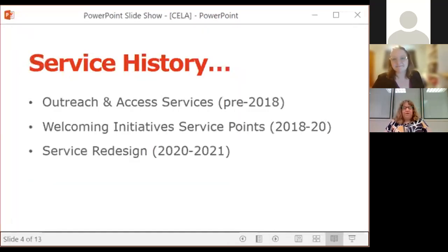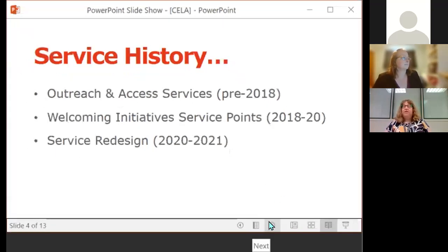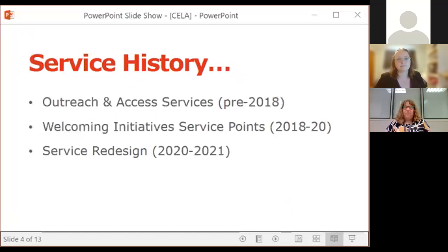Okay, so we are going to start with the history of the Saskatoon Public Library and how we evolved and how we provide service in the area of accessibility services. Starting in about 1975, the Saskatoon Public Library provided service to patrons with accessibility issues through our outreach and access services area. They had specialized staff that provided specialized library service. Only the staff would provide those services.